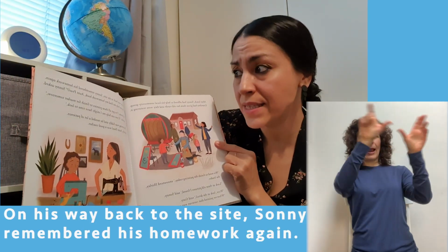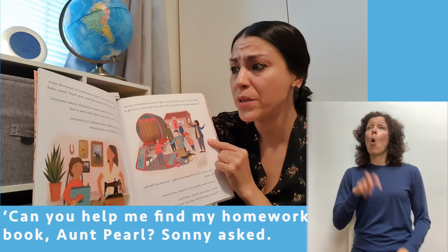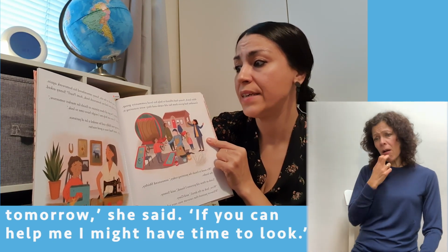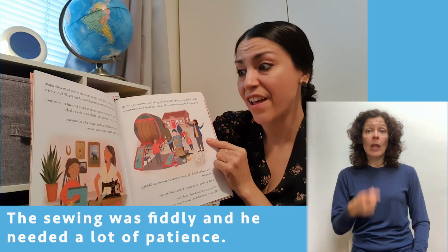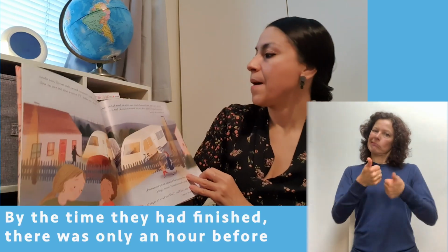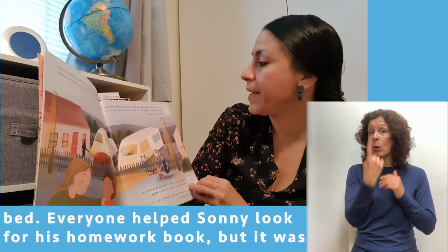On his way back to the site, Sunny remembered his homework again. "Can you help me find my homework book, Aunt Pearl?" Sunny asked. "Oh, Sunny, I've got all these pennies to finish for market tomorrow," she said. "If you can help me, I might have time to look." The sewing was fiddly and he needed a lot of patience. Luckily, Aunt Pearl was a good teacher. By the time they had finished, there was only an hour before bed.